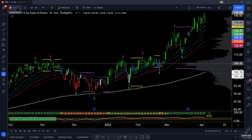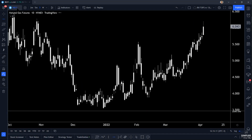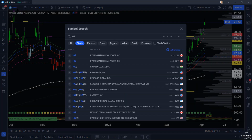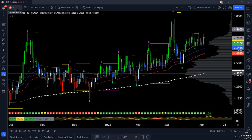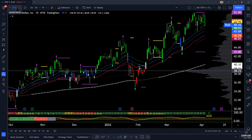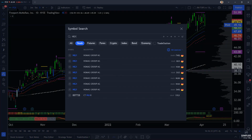We've done the same thing with natural gas, NG or UNG calls. I've liked to get long copper, but just haven't seen a setup that I like. But I know Freeport-McMoRan is a terrific proxy for copper. We want to get into this one again, by the way. And it tends to move with not just the XME SLX uptrend we're seeing right now, but with copper.